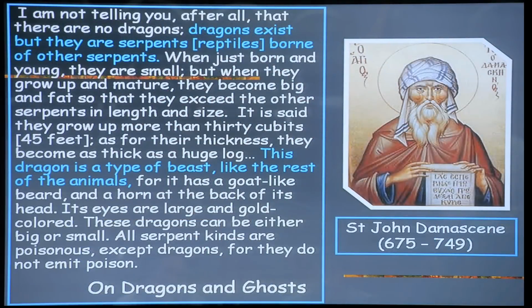Also in Jerusalem, there's a very famous church father. His name is St. John Damascene, very, very famous man. He wrote a treatise that was translated a few years ago. And this is what he says. He's writing this to his flock.